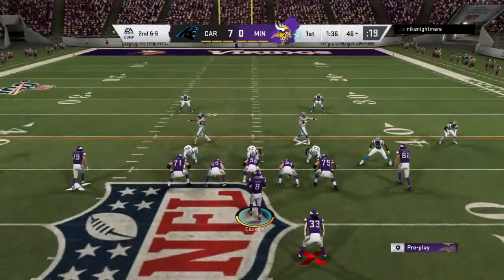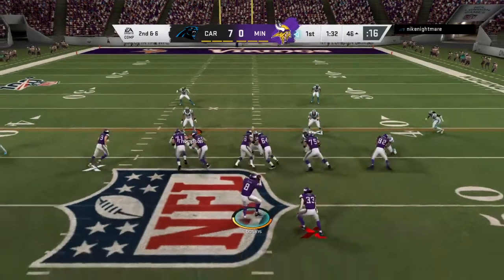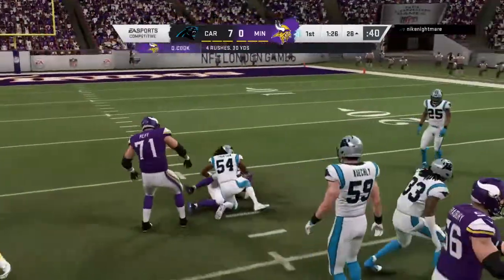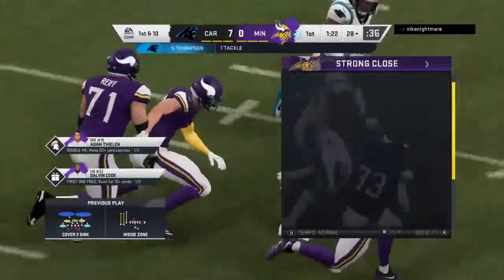Tough running there. That's a hard-earned 4 yards. Yeah, those are the unsung kind of runs. They don't fill up the stat sheet, but they do set you up in good position on second down. And he's going to get this inside the 30. Give him 18 there and give the Vikings a first down.